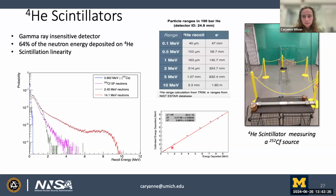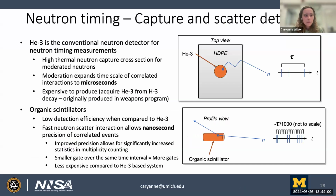And so that's huge, and that makes it a lot easier to work with. So Oscar Searfus, who gave this presentation last year, has done all of this work and designed the experiment to prove this. And this is really cool. And then also the timing resolution for helium-4 is all right. It's about 7 nanoseconds, so it's worse than the 1 nanosecond organic I showed you a couple slides ago. But it's much better than the moderated thermal neutron detectors that are on the order of microseconds. All right.